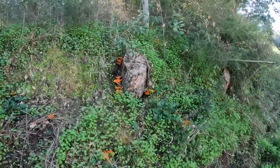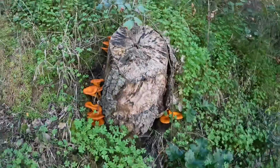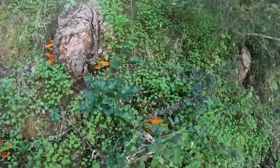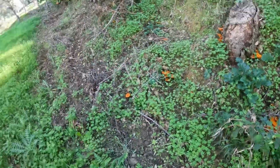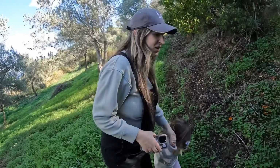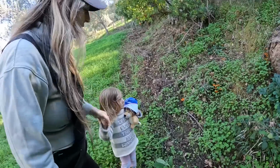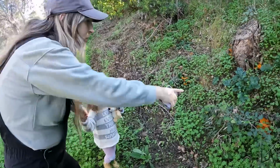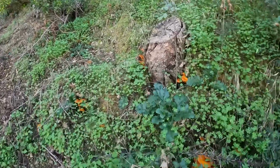This is interesting. We will not touch them. We don't know if they are edible or whatever, so we will not touch them. But they are nice. Luce saw a lot of mushrooms in books, and she is very curious about it. So we don't touch mushrooms, okay? We don't know if these are edible or not. But you see, it has been raining.